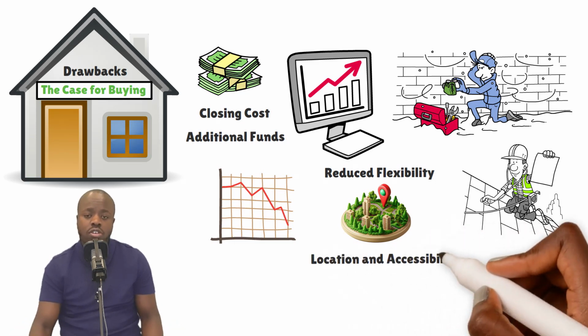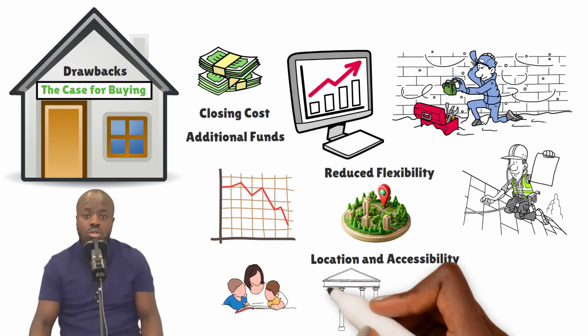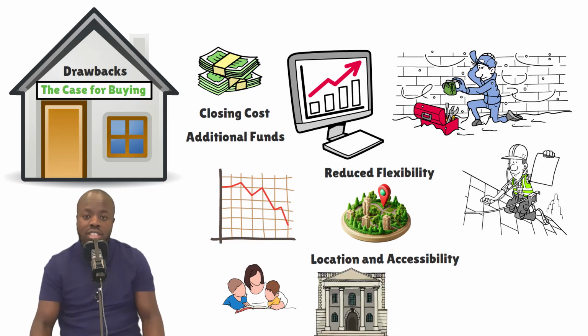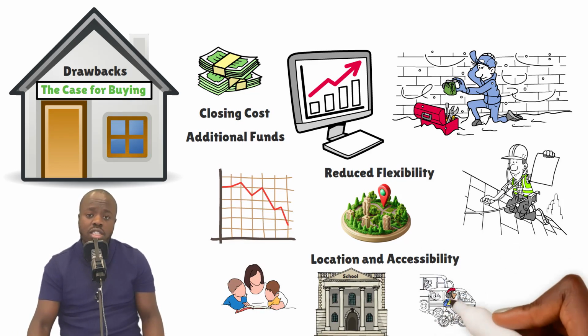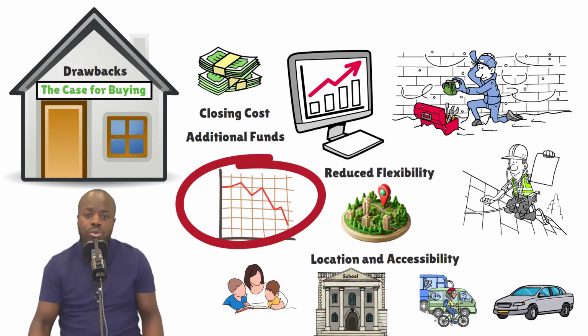Location plays a crucial role. A nursery needs to be easily accessible for parents and for staff. Whether you rent or buy, the building should be close to schools, residential areas, or workplaces. Renting does offer more flexibility to allow you to test the location without committing long term. If foot traffic or local demand isn't as expected, you can relocate after the lease ends. Buying, on the other hand, locks you into a location. While this can be a good thing if the area thrives, it could also be a risk if the neighborhood changes or demand decreases.